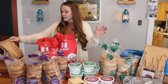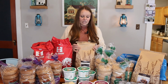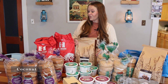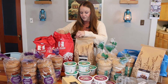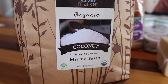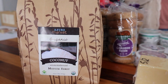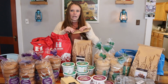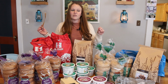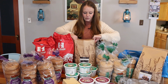And we'll start over here. So this is actually a new purchase for me from Azure. I have always bought unsweetened coconut flakes, and one of the ways that we love to use the coconut flakes is in our homemade granola. And to be honest, we just eat it by itself too because it's so good. But in our homemade granola, we use Azure's cranberries. I think they are sweetened with just fruit juice if I look back. So they are a little sweet, but they're not refined sweeteners.